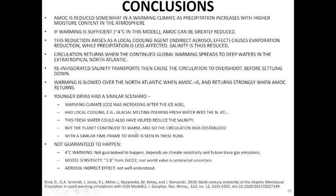But again, as in the experiment, during the Younger Dryas, the planet continued to warm. Presumably the warming once again spread to depth in the higher North Atlantic. The circulation was destabilized, came roaring back, aided by the salinity salt transport. And all of that, the spreading of the warming, was in a similar time frame to what is seen in these runs. And that is also understandable because it does take a while, presumably maybe the same amount in the model and the observations, for that warming to actually spread.